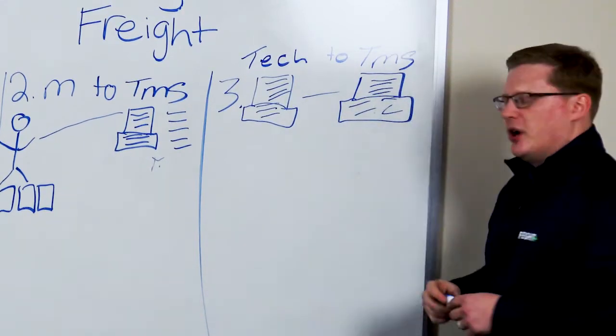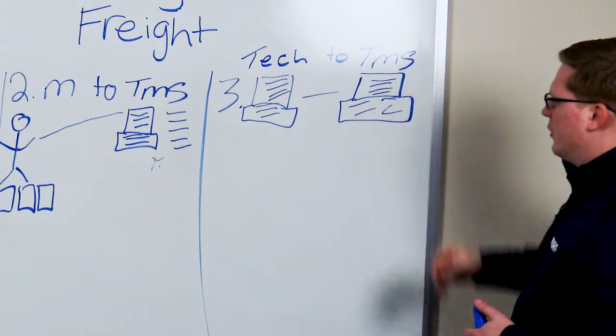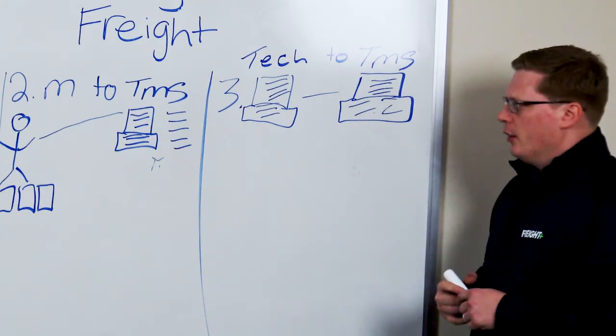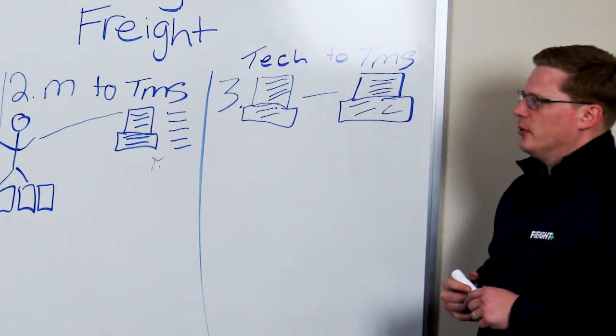The TMS is going to process that against guardrails, restrictions, and guidelines that have already been set in place, instantly look for a truck, and instantly get a load tendered out so we can get our freight on the road and delivered as fast as possible.